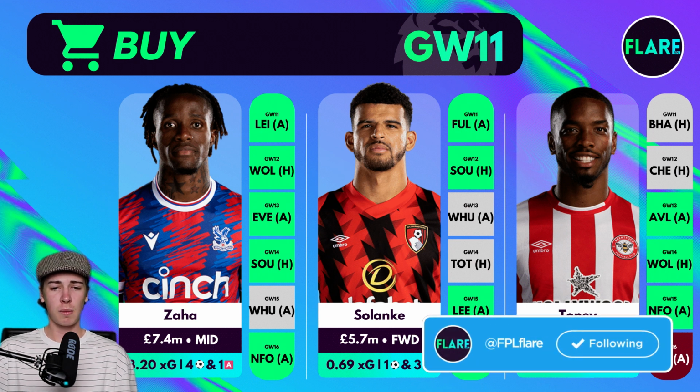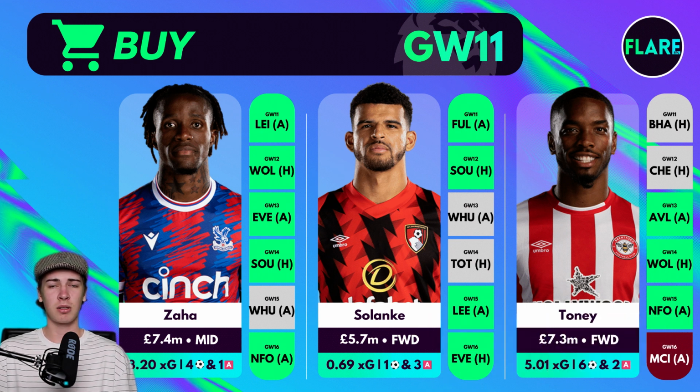A lot of people have gone with Maddison, and I would recommend Zaha as well. His ownership's sitting at around 18% right now, so if you want to jump on him, definitely a nice differential to have in the middle of the park, taking it home until game week 16 when you do get that extra wildcard. Crystal Palace face Leicester, Wolves, Everton, Southampton, West Ham and Nottingham Forest.